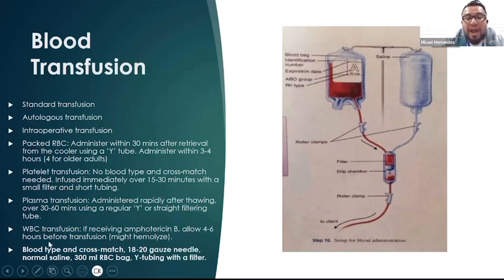Allow 4 to 6 hours before the transfusion, because when you have too much of that antibiotic in the system and it mixes with the blood transfusion, with the white blood cells, it may cause hemolysis, destruction of the blood cells. So you have to wait at least 4 to 6 hours before you transfuse the blood after administering amphotericin B. And we do a blood type and cross match, which is assess the blood type, assess the RH factor, make sure that they match accordingly.